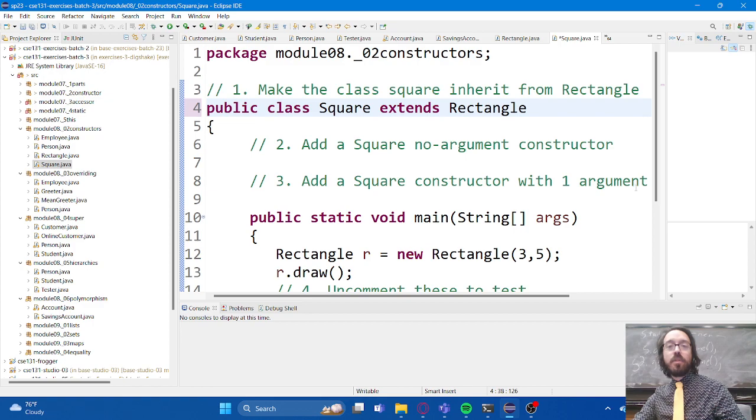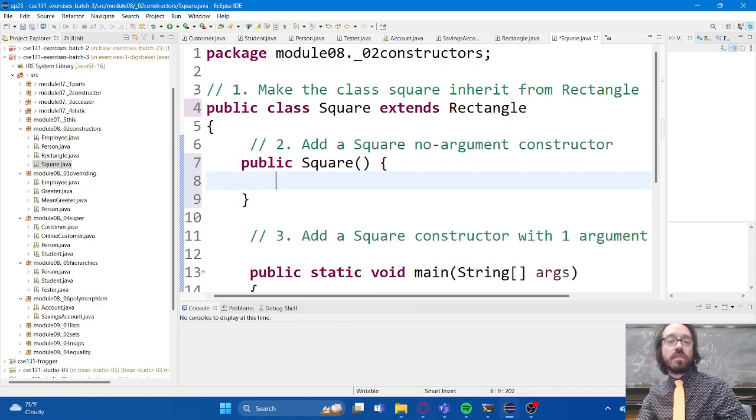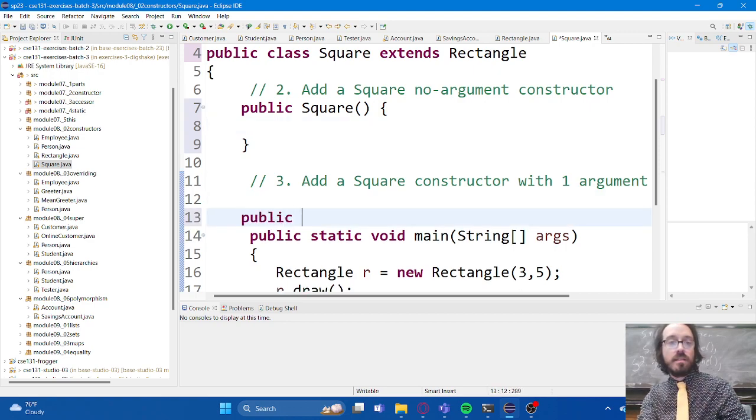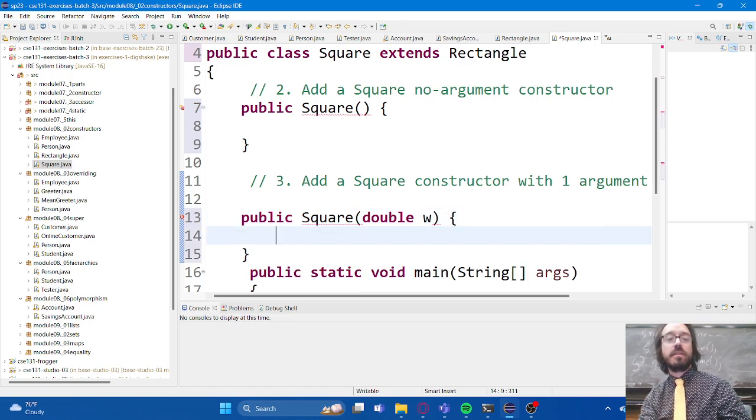They want us to add a couple of constructors here. One to make a default square, and one to make a square of a particular size. So with the parameter, now, for a rectangle I take in two parameters, one for the length and one for the width, but for the square I don't have to do that, right? It's just going to be the length or the width, whichever one you want, one or the other, but not both.